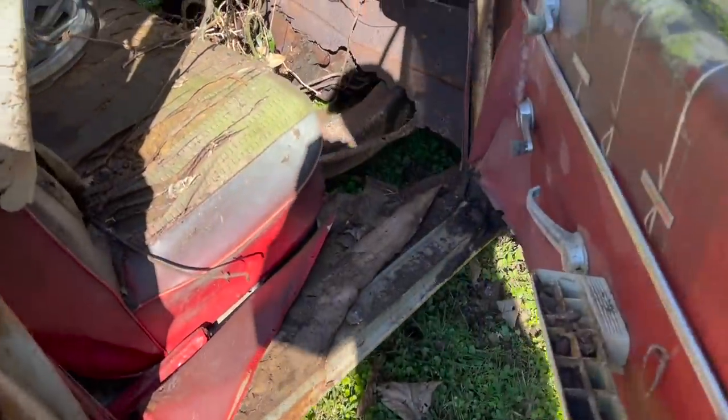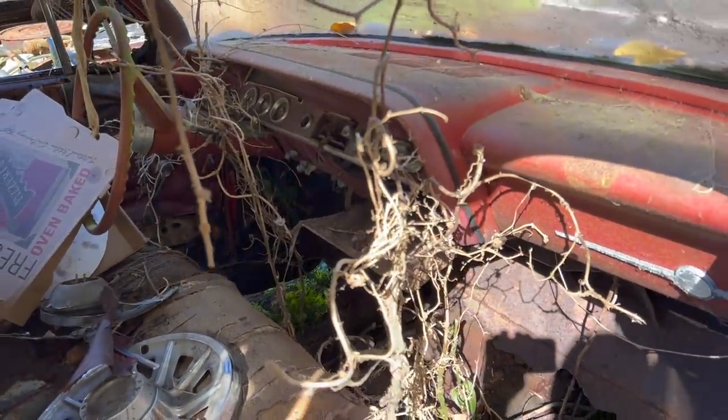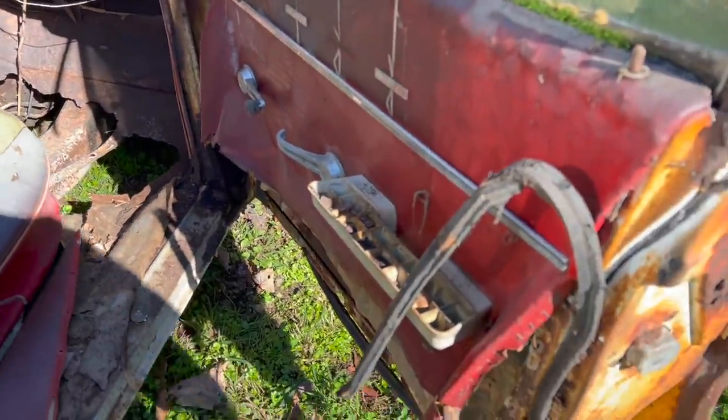This particular car is a 62 Chevrolet four-door sedan, and as we look around, I mean, it's pretty rough. There's a lot of rust here, but it's still got trim, it's still got glass, it's still got a lot of pieces here that could be used on a project car.